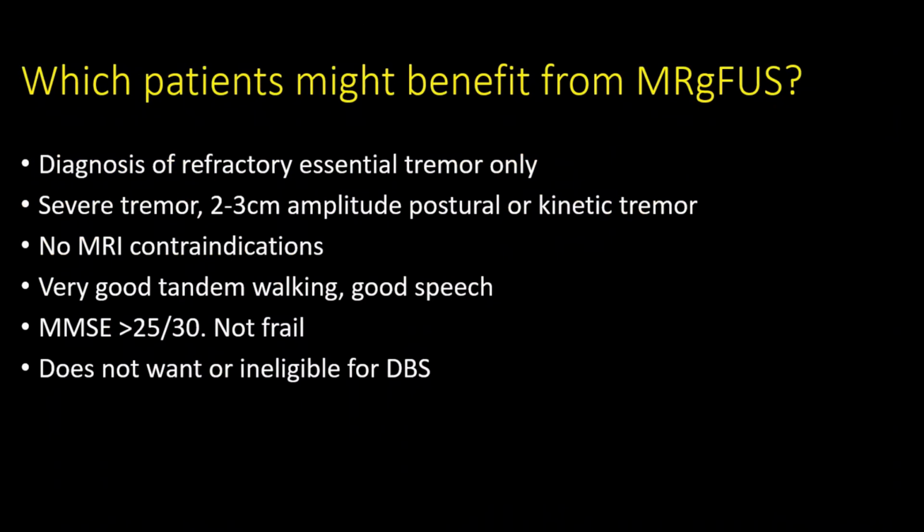So which patients might benefit from this? They have to have a diagnosis of refractory essential tremor only. At the moment, the team in Nine Wells is not accepting patients with dystonic tremor or MS tremor or any other type of tremor. It needs to be severe and, of course, refractory. So severe meaning that it's really having a major impact upon activities of daily living, not just causing anxiety. It has to be really problematic. So as a guide, 2 to 3 centimetre amplitude postural or kinetic tremor.